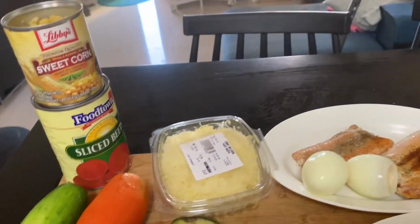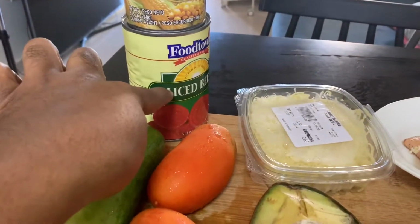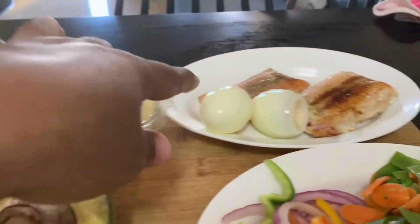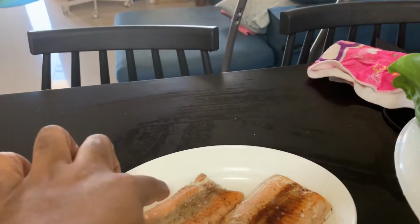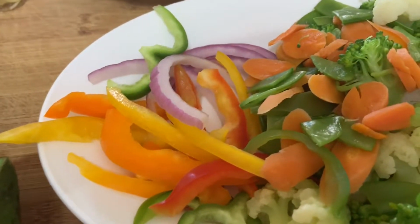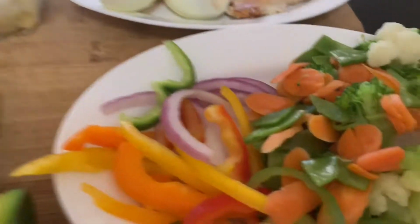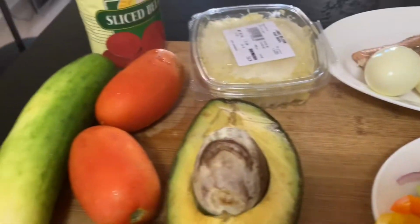One, two, three, four, five, six. I have sliced beets, seven, eight, nine. That's egg, salmon. And I have some mixed veggie also, so that's good for 10. And I have my salad here. So I have all set.